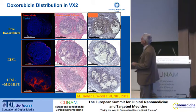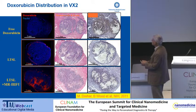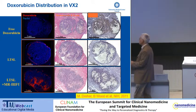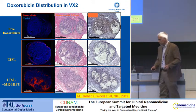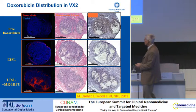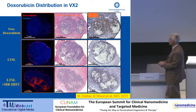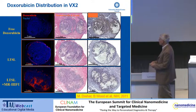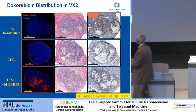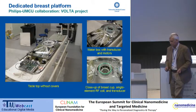The idea of how this works, and I'm referring to work from Matt Dreher and colleagues at NIH, is looking at doxorubicin. This row here is especially interesting. Looking at free doxorubicin or low temperature sensitive liposomes, you can see that the effects of doxorubicin are mostly on the outside of the tumor or very close to the vessels. But if you have low temperature sensitive liposomes plus hyperthermia with MR HIFU, you have a much better microdistribution through the tumor. Part of it is still not reached, where you don't see the doxorubicin. Most of that is because these are areas that are not well perfused.